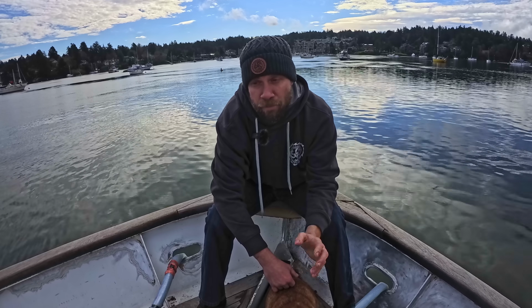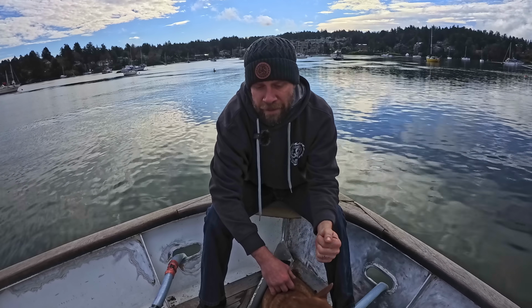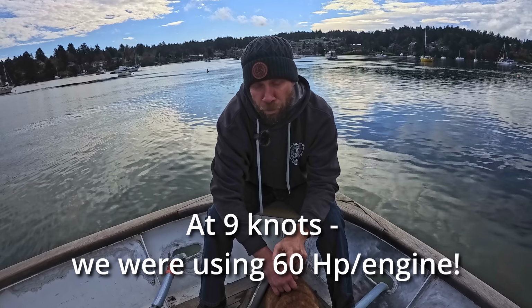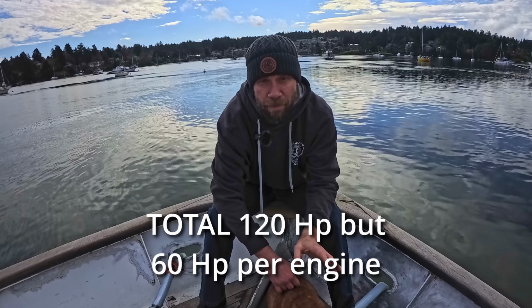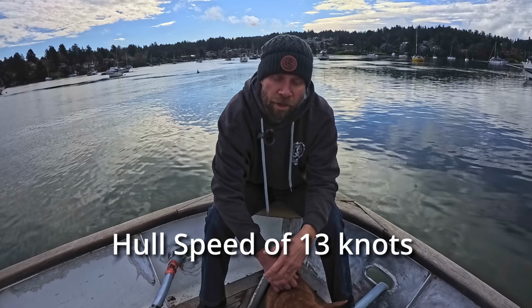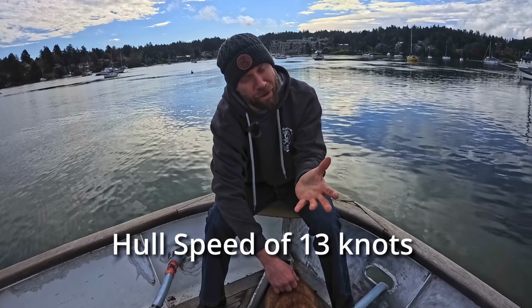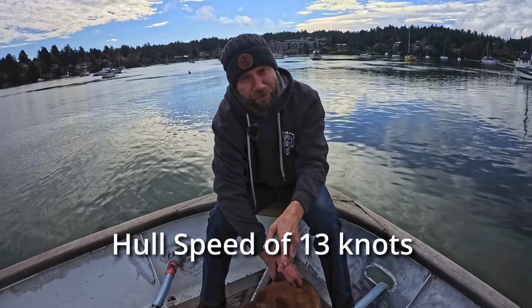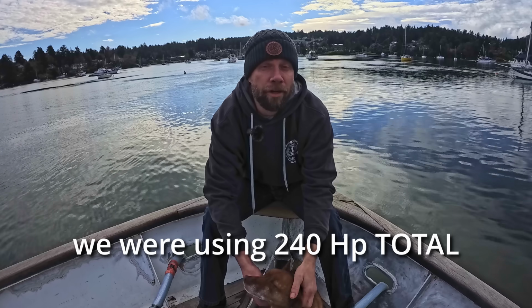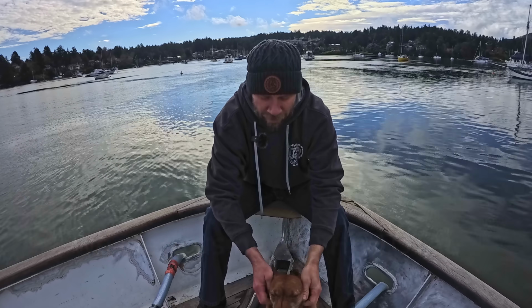What I ended up finding kind of backed up my calculations. With our fuel burn at 9 knots, we were using 60 horsepower per engine. So a total of 120 horsepower, but 60 horsepower per engine. And at our hull speed of 13 knots, we were using roughly, and this is going off memory because unfortunately I can't check anymore because boatdiesel.com has gone offline and doesn't appear to be coming back, but anyway, 240 horsepower total to reach our hull speed of 13 knots.